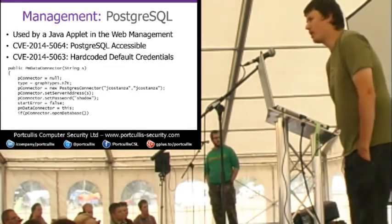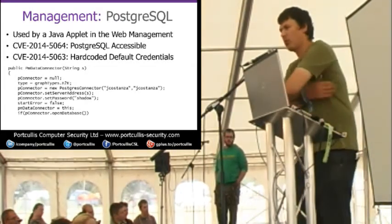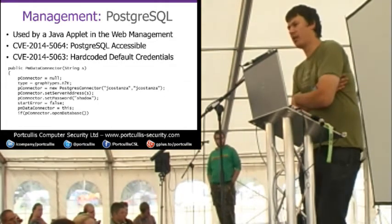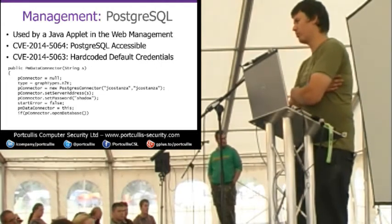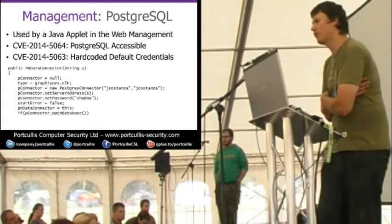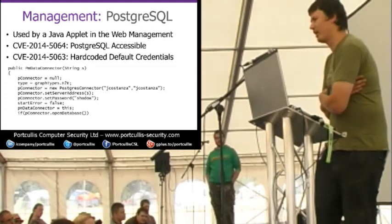So we mentioned that Postgres was available over the network. And it became apparent why, once we'd compromised the device and got the ability to look at things in a bit more detail. It turns out that part of the management interface for the web actually used a Java applet to draw some pretty charts that demonstrated what the statistics on the device were like at a given moment in time. Turns out if you decompiled the Java applet, the credentials were in there. In fact, Jake Costanza's credentials were in there.